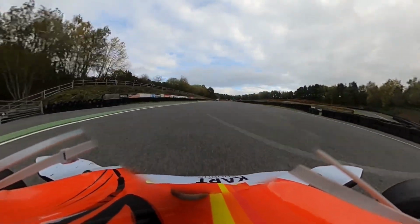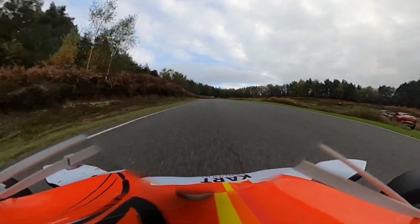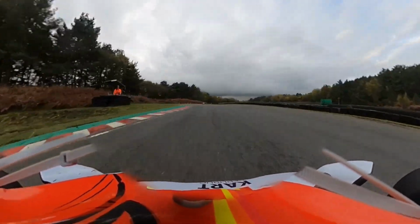Obviously, again, no expectations. Rishi Smith's not far in front of us. Obviously, we did have the pace in Heat 2 and Heat 1 to beat him, and we were actually faster than him in Heat 1 and Heat 2. But we can really just try and hunt down the top 3.